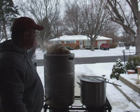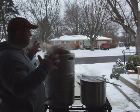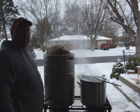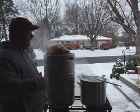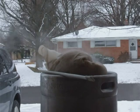And I don't want to squeeze my grains too much. I don't want to compact them. I want them nice and spaced out when I give them a good rinse, so that way I can get in between them and try to get all those fermentables out.